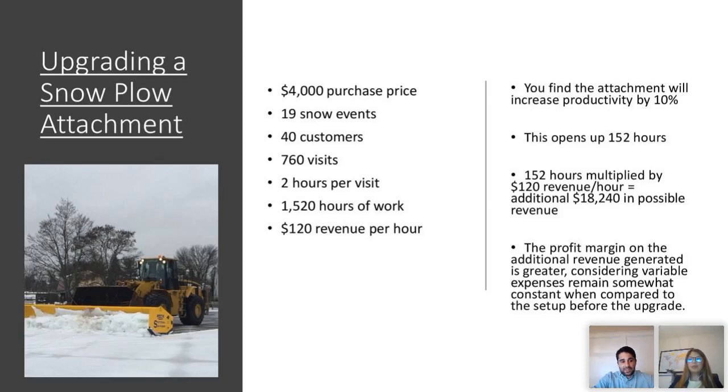You're getting ready for the next season, and you see that there's a particular attachment for your snow business that would cost $4,000, right? You know that there's typically around 19 snow events during the year where you live. This may vary, based on where you live. And you have 40 customers, and that would be 760 visits, right? So 760 times that you had to go to a property to clear snow and ice. And you determine that there's 2 hours per visit. So that's a total of 1,520 hours, right, for that snow season.